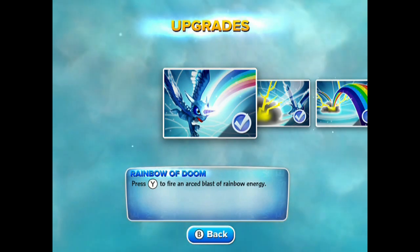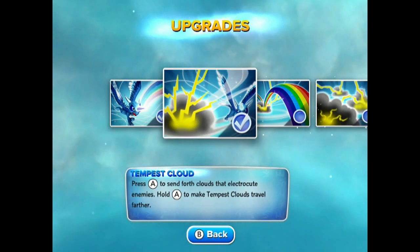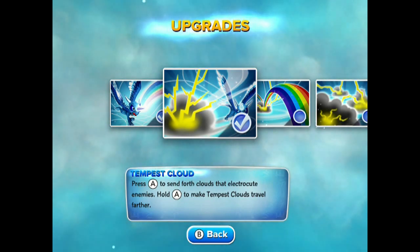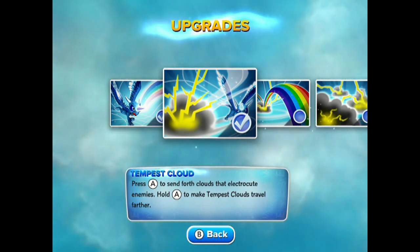Press Y to fire an arced blast of rainbow energy. It was doing 44 to 66. Secondary attack, Tempest Cloud. Press A to send forth clouds that electrocute enemies. Hold A to make Tempest Clouds travel farther. I'll have to showcase that for you.